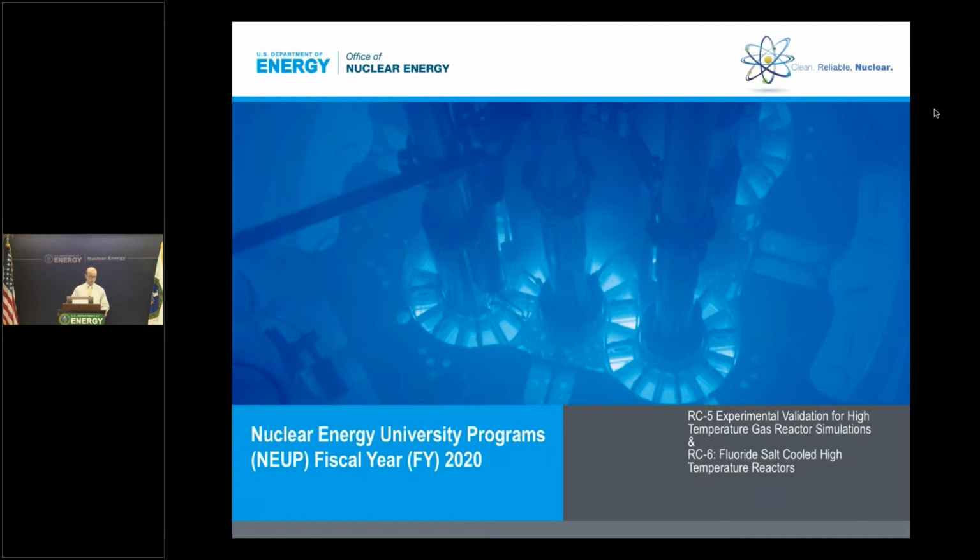The RC-5 area will focus on experimental validation of high-temperature gas-cooled reactor simulations, and the RC-6 area focuses on two scopes, which is related to fluoride salt-cooled high-temperature reactors. For the RC-5 area and the RC-6 area, the federal point of contact is Diana Lee. Diana is unable to attend today, and I'm filling in on her behalf.